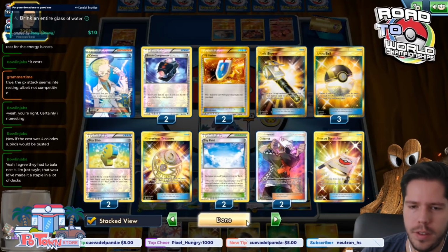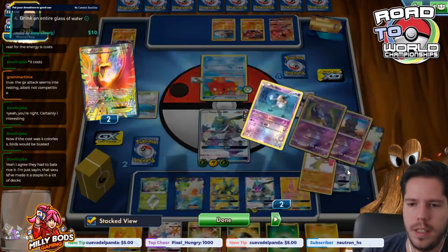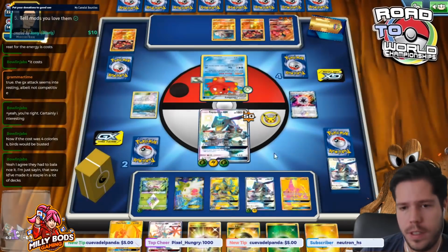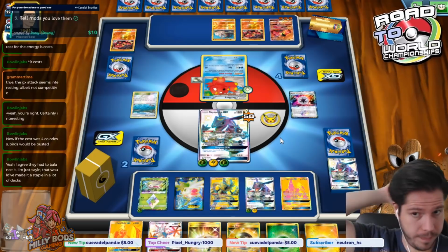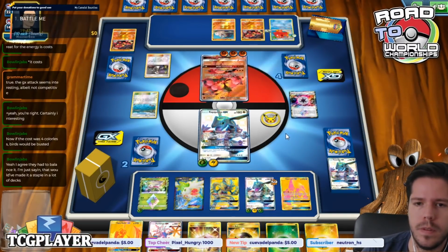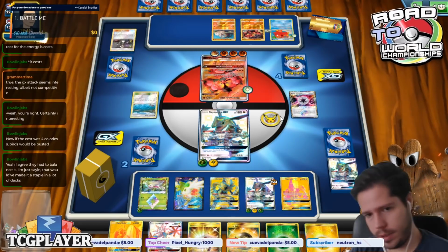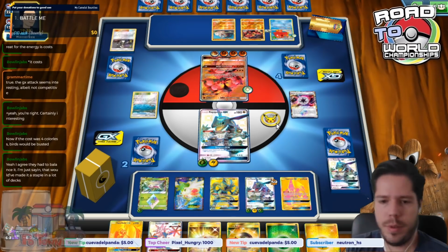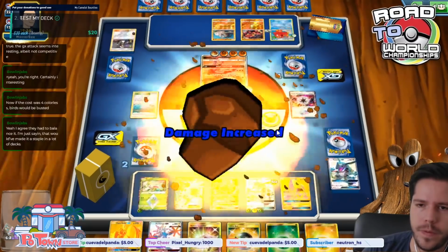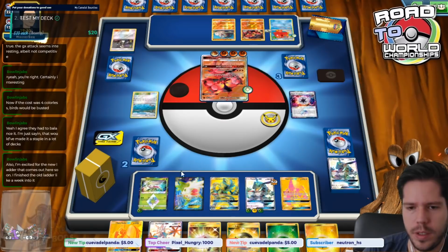I have 2 Elixirs left in the 6 cards. 1, 2, 3, 4, 5, 6, 7, 8, 9, 10, 11, 12. Yeah, I ran out of steam. Okay, that was the wrong move for my opponent 100% because he only eliminates 2 energy. That was 100% not the right move.